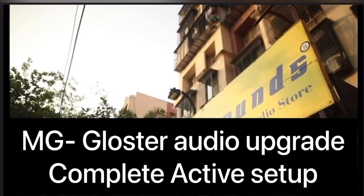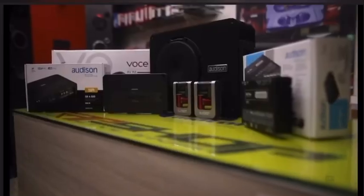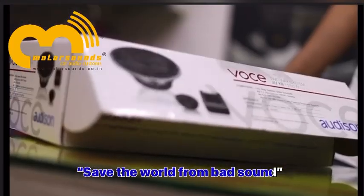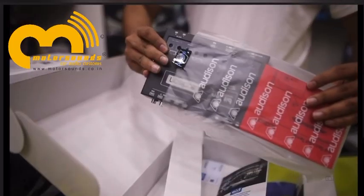Welcome to Motorsounds. Motorsounds is a dedicated car audio installation hub which caters to all kinds of customized car audio requirements. Our tagline, Save the World from Bad Sound, makes a very clear statement about the intentions behind Motorsounds.